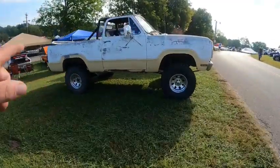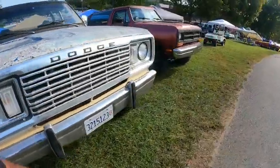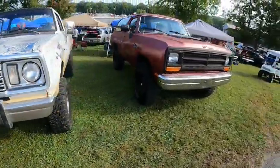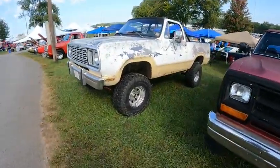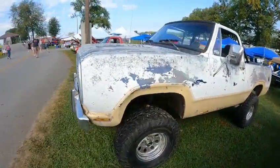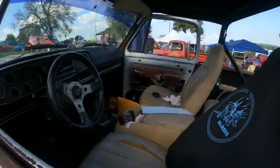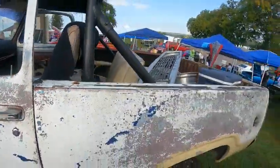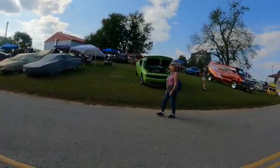This is very cool. Looks like a Ram Charger. Love the patina on that. Very cool. Still pretty early here yet. Got a lot of cars still covered up.